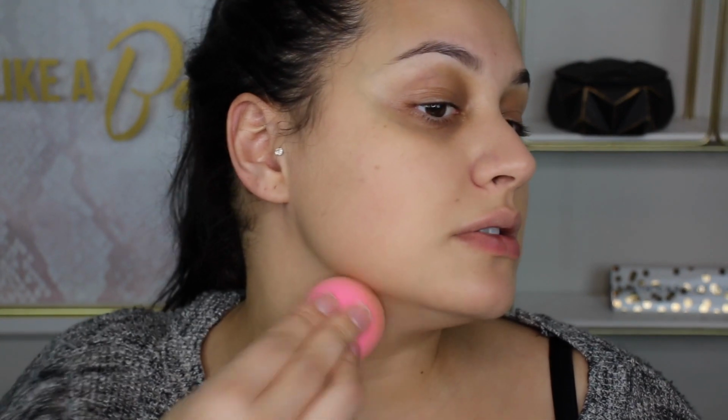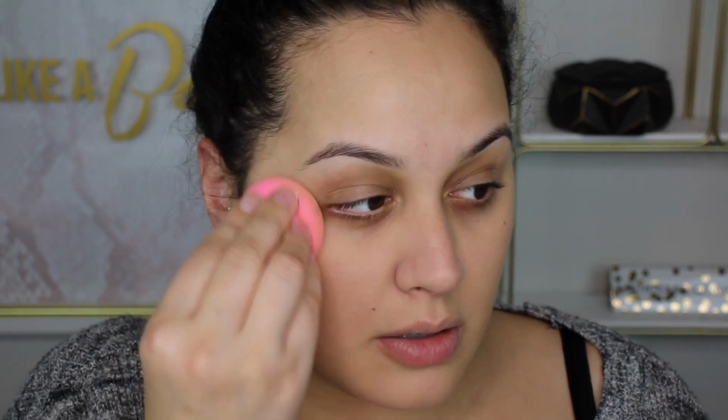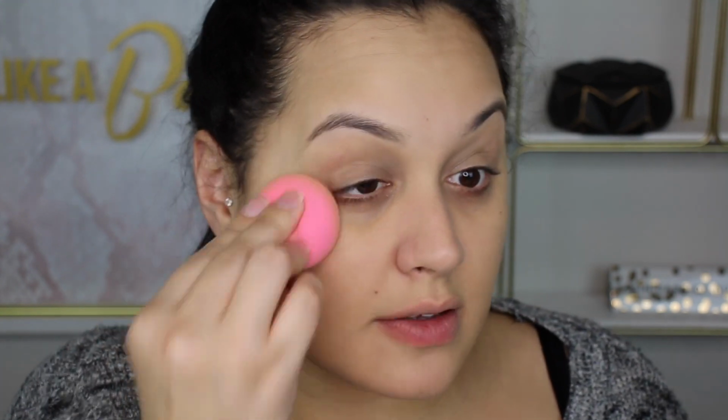Seriously, I have issues. I'll start with the outside perimeter of my face where I want more coverage, drag down to my neck. Whatever's left over, I'll normally take it across my nose because I always get real cakey in my nose and I hate that. Why am I talking with this other neck? This is actually a really good color match for me. Normally I go darker.